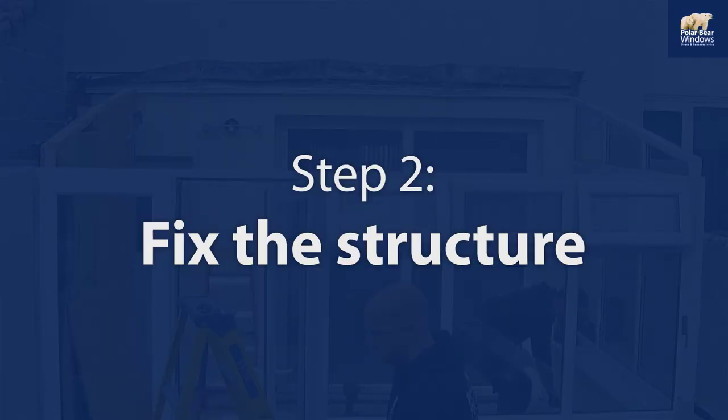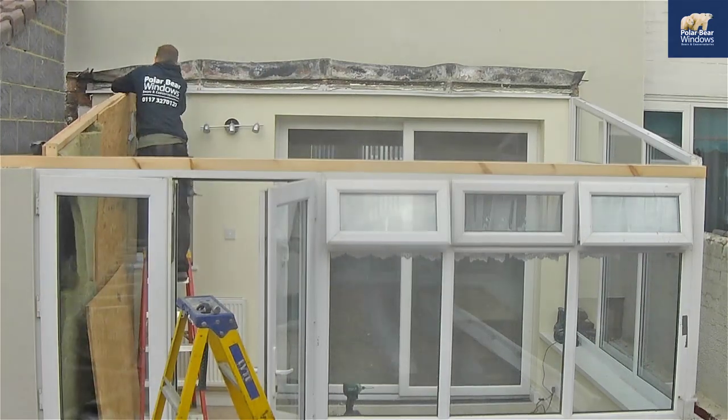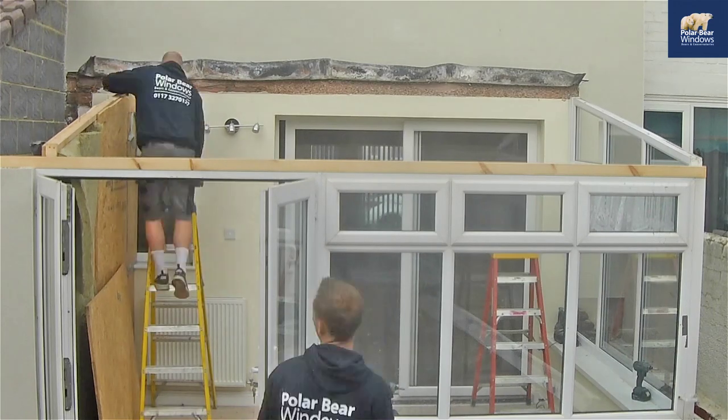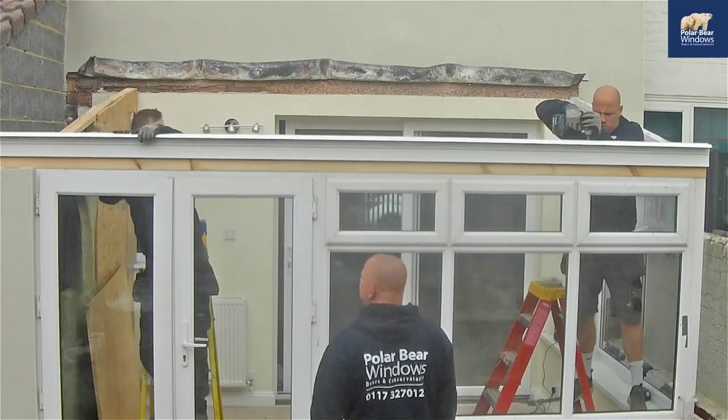Thankfully, Polar Bear Windows has the solution for year-round use, because Polar Bear Windows can replace your old conservatory roof with a tiled Guardian insulated roof designed to keep the space cool in summer, cozy in winter.